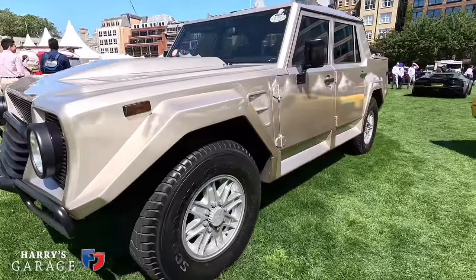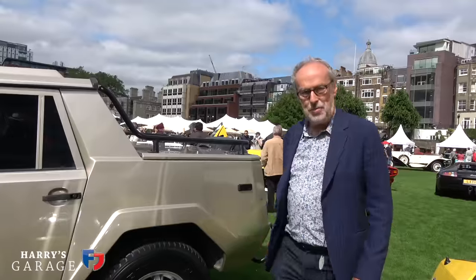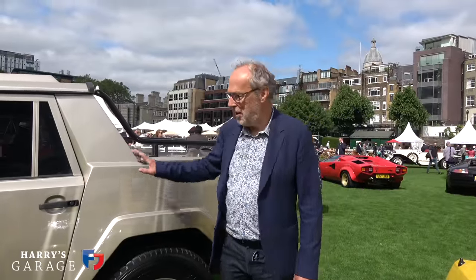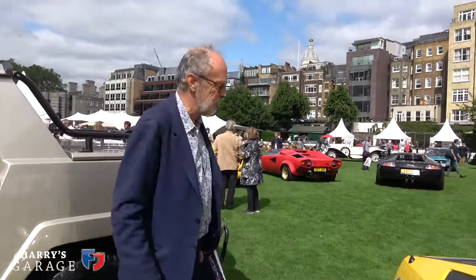But great to see, 5, 6 MPG or something you get from one of those, but a wonderful thing to see in a display of Lamborghini, a rightful part of Lamborghini history.